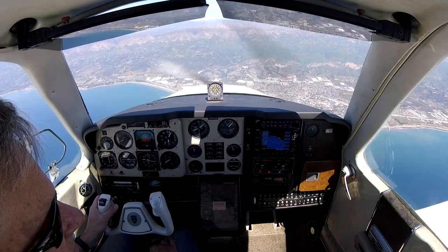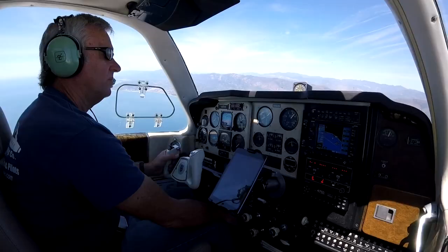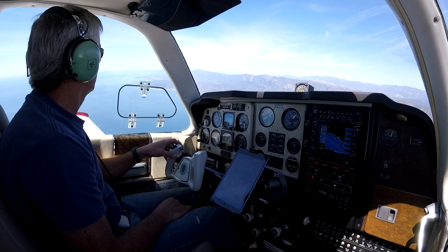910 Delta Foxtrot, turn left heading 210, descend and maintain 6,000. You're going to be number 2. Left 210, down to 6,000, field in sight, 910 Delta Foxtrot. Alright, we're coming up on the 101 freeway. We're going to follow the 101 freeway westbound to the airport.